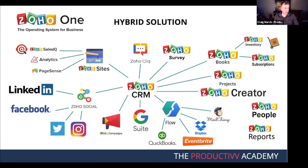All right, so once again, we like to implement Zoho in a lot of companies as the core solution and then add on the other solutions through Zoho.